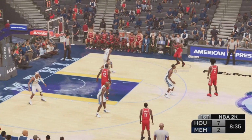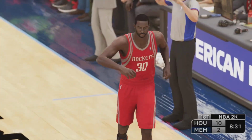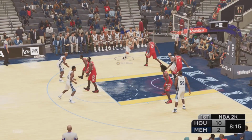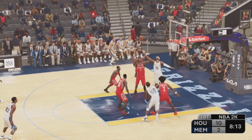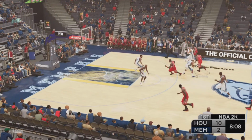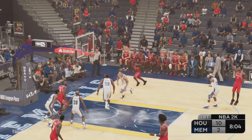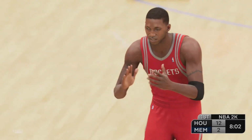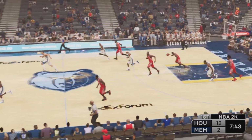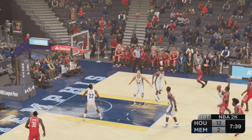Got a made shot there for the Grizzlies. 7-2. Tim Thomas now making a 3 for Houston. 8-point game early on in the first. Gary Payton to Keith Van Horn with the baseline jumper. No good. Tracy McGrady with the rebound. Now here he is. Pulled up for the jumper. And this game's already, well, Grizzlies aren't making very many shots, and the Rockets are making plenty.